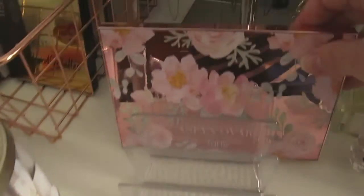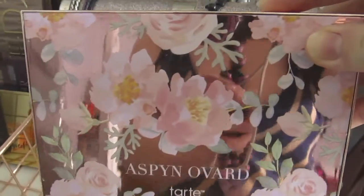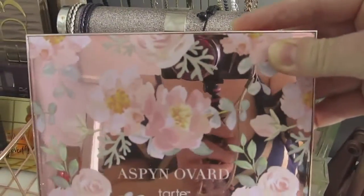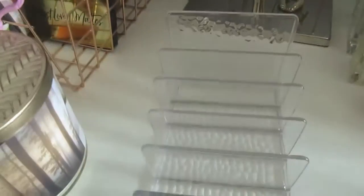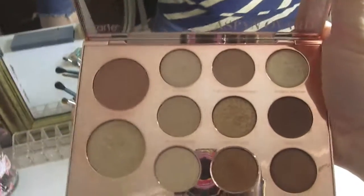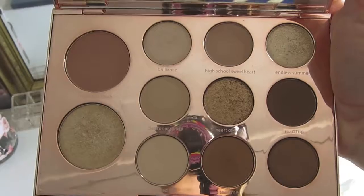And then the new Aspen Ovard Tarte palette. This packaging is amazing. I also did a video of a review on this palette telling you all the pros and cons, everything you need to know to decide if this is a palette you would want. And then the little stand that I keep them in, I purchased on Amazon for like 10 bucks. This Aspen Ovard palette has a huge mirror, and it has the eyeshadows and a blush and a highlighter, and it's all neutral shades. Love it.